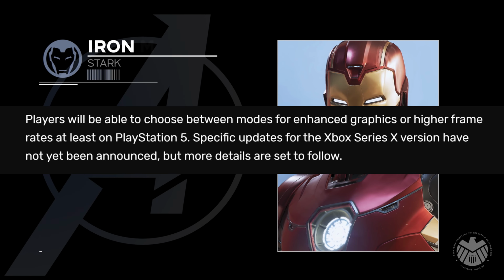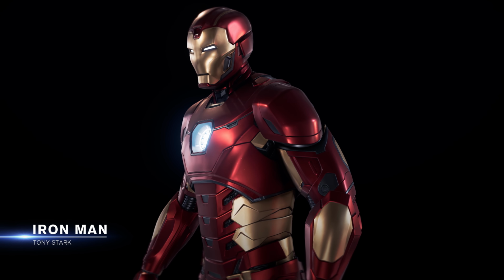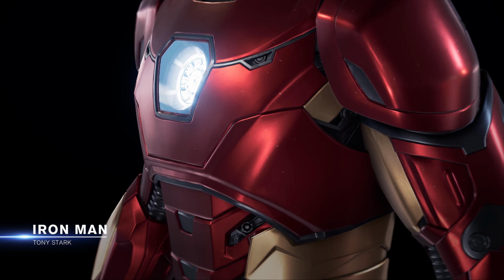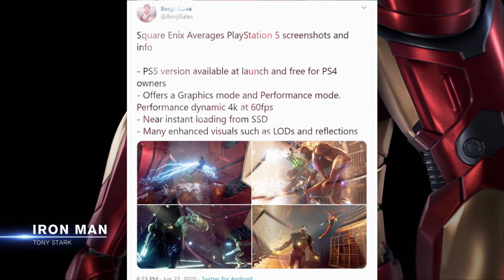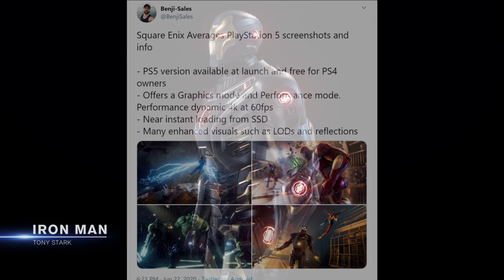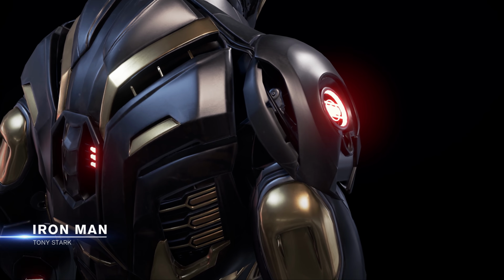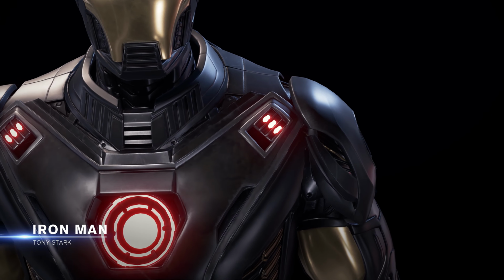Now, they say that players will be able to choose between two modes, an enhanced graphics mode and a higher frame rate mode on the PlayStation 5. Now, I have a little bit more details on these modes. The enhanced graphics mode on the PlayStation 5 will be native 4K with 30 frames per second. The higher frame rate mode will target a dynamic 4K with 60 frames per second, but the most important thing is that it will have a 60 frames per second mode.